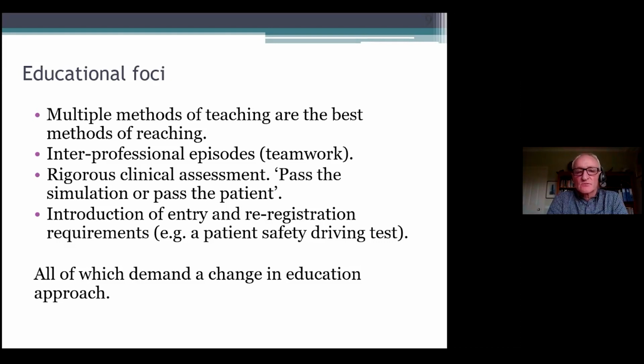Really important to have rigorous clinical assessment. For example, passing a simulation, or a handover of the patient. We should ensure that students are adequately prepared and adequately assessed through rigorous methods. And I'll come back to some of that; I'll probably mention OSCEs a bit later.